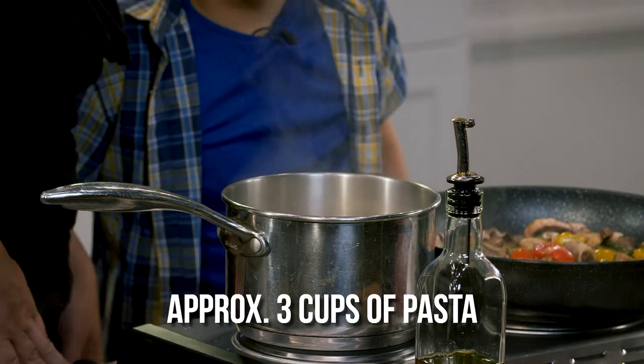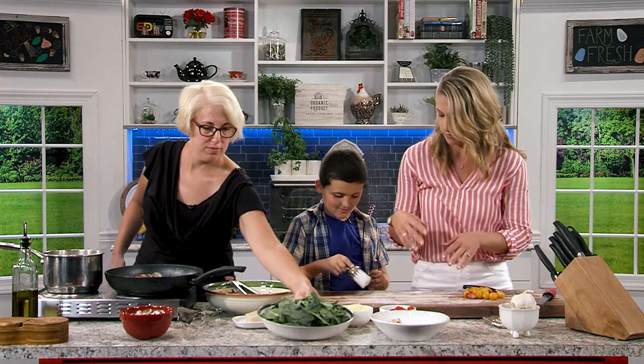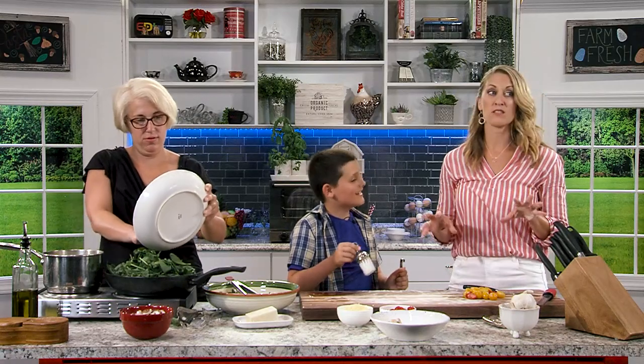It looks glorious. So should I just go with the spinach? Yeah, however much you want to go in with. And we'll add the tomatoes. I'm just going to put it all in. Okay. So this is a lot of veggies, which I love.